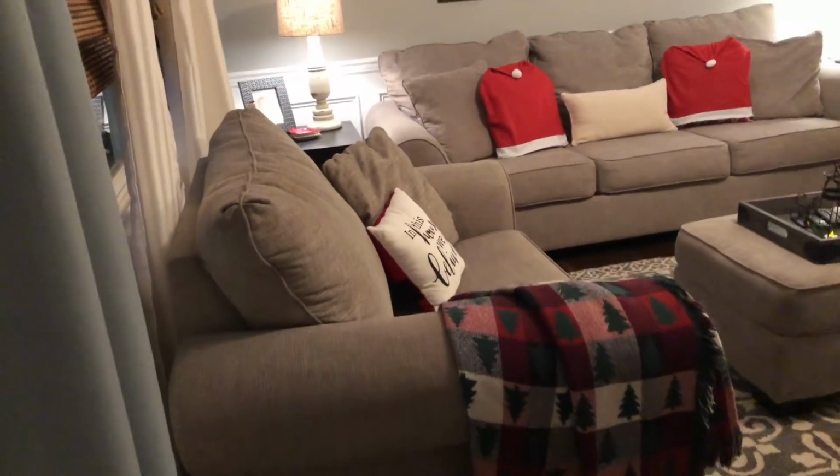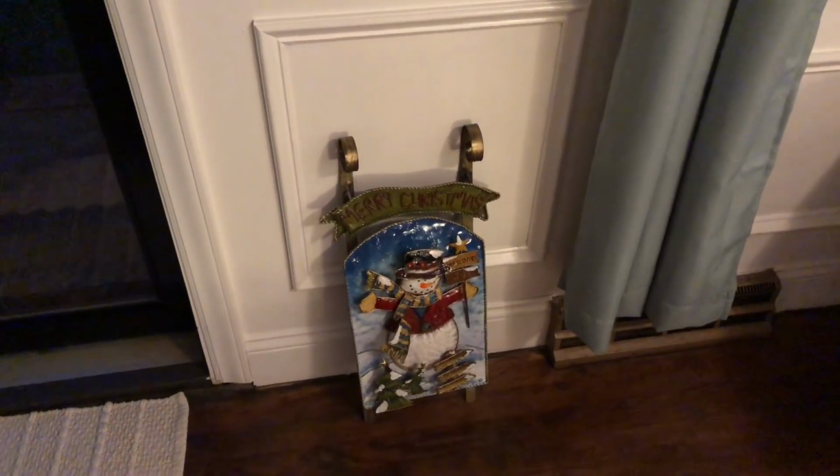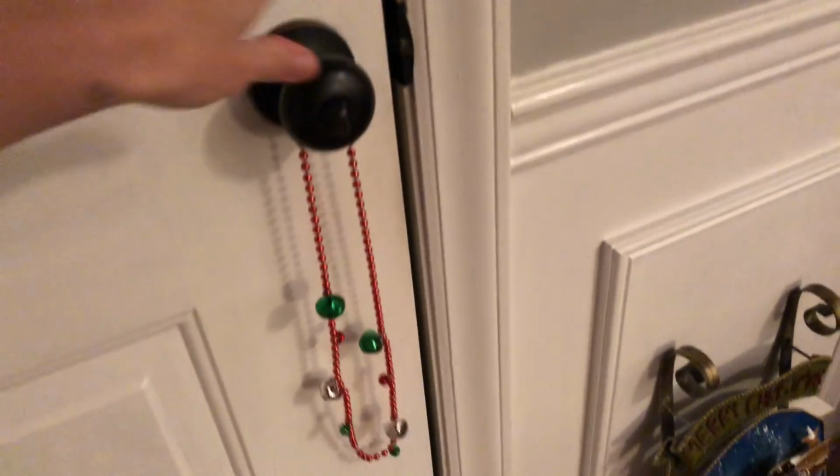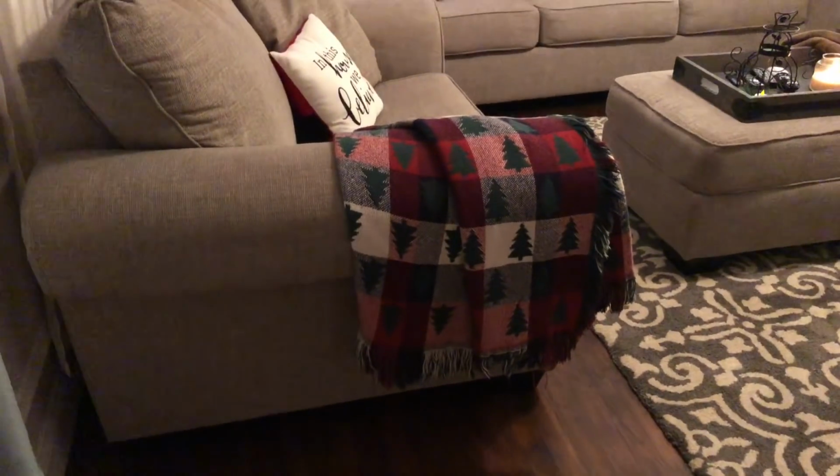Okay, so this is what it looks like when you come in the front door. I just have this Merry Christmas little sleigh that my mother-in-law gave me a few years ago. And the other door, some bells, that's my kids' from like kindergarten, but I just hang them there.